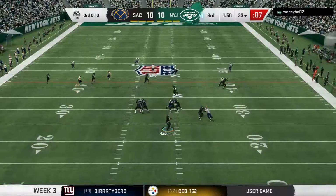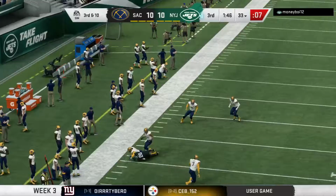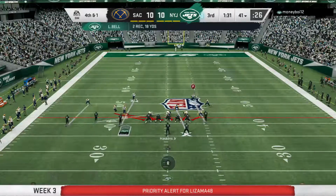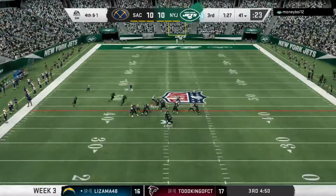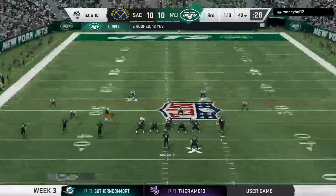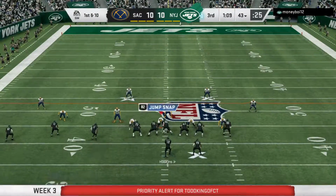To throw on third down. Haskins looking left side, and he's got a man. That's Bell. And the tackle is going to be made at the 41 as they stop him a few yards short of the first. They'll run it with Bell. And he's taken down at the 43, but not before picking up the first. A curious decision to go for it, but it pays off with a first down.